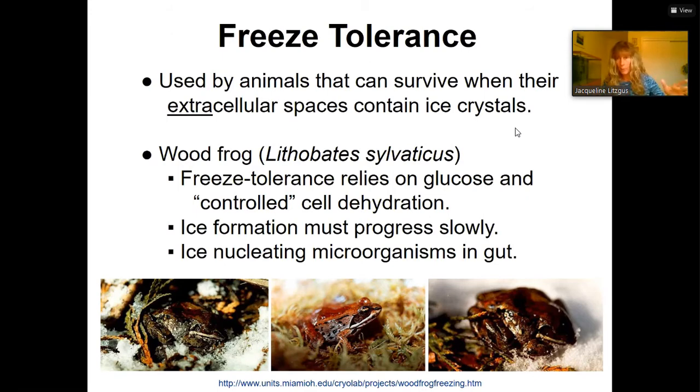The wood frog doesn't say, oh, wintertime, I need to convert my glycogen to glucose and get this thing happening. It's triggered by the freezing process occurring. So that's why there has to be this control of how it's happening. As I said, there's no preparation, no pre-mobilization of glucose.